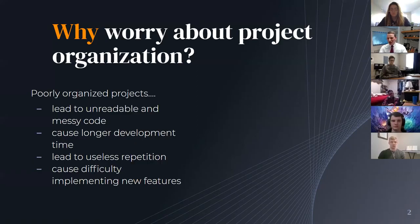But in the long run, it will cause much, much longer development time because of all the things we just said. If I have a file that big that I'm working with and I have duplicated code everywhere, I'm going to have to change that everywhere, and it'll take much longer to actually develop the project. Useless repetition causes difficulty implementing new features.